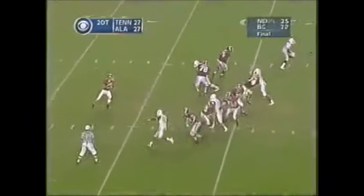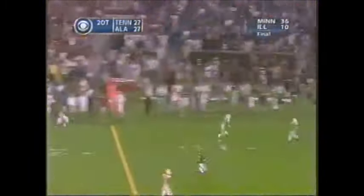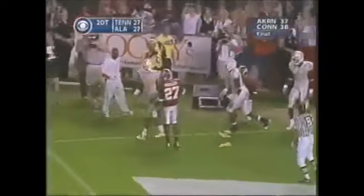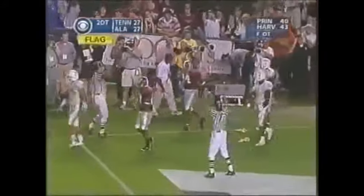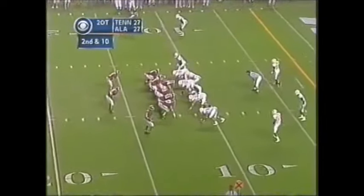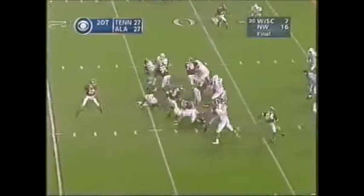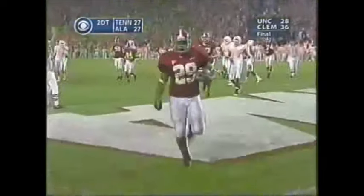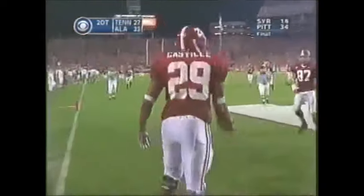2nd and 12. Croyle in the end zone for Luke. Luke waits. Can't get it. Flag down. Oh, my goodness. That's Triandos Luke, who starts in motion. Hand off up the middle. Into the end zone. Touchdown, Tim Castile.